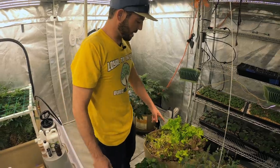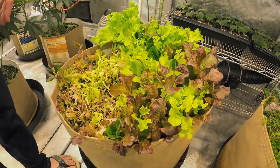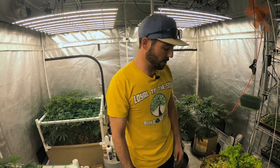We did harvest lettuce out of here in the last video. You notice it's barely growing back right now, but it's been 2 days, and in another couple of days, it'll start to fill in, and you won't even notice that spot. I mean, we've done this again and again, and it just keeps going on.